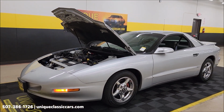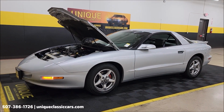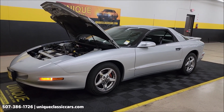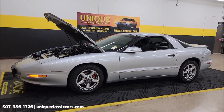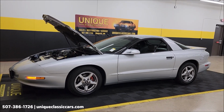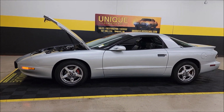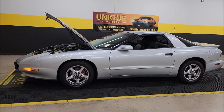1997 Pontiac Firebird formula, clean Carfax, no accidents indicated, confirmed miles at that, what was it, 30,474, 3-month, 500-mile warranty protection plan included in the purchase price. Maybe extendable out to 10 years. Consult with your sales associate when you call in. You can do that at 507-386-1726, uniqueclassiccars.com. We do consider trades. Financing is available. And of course, we can assist with transportation.